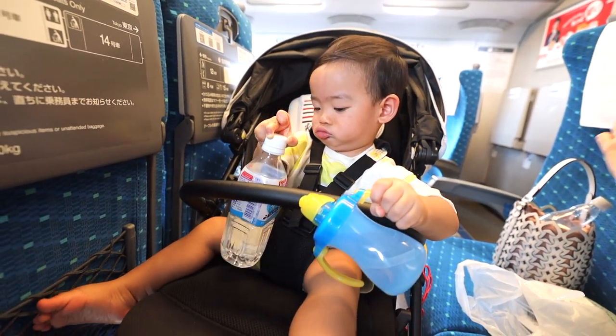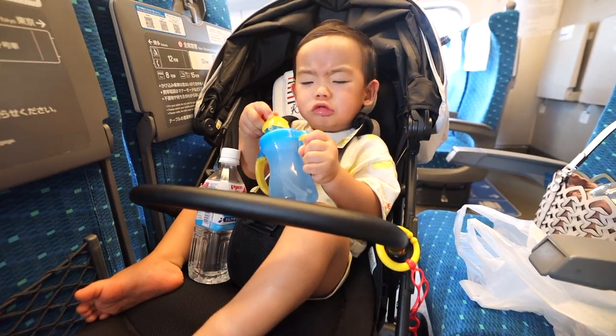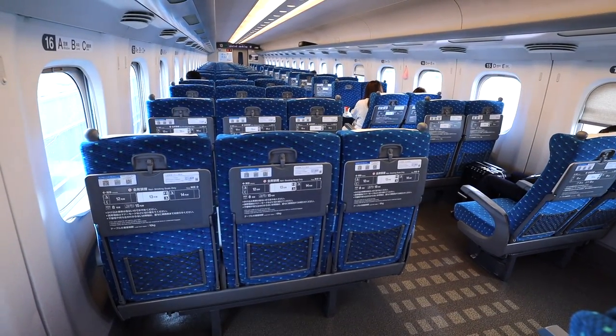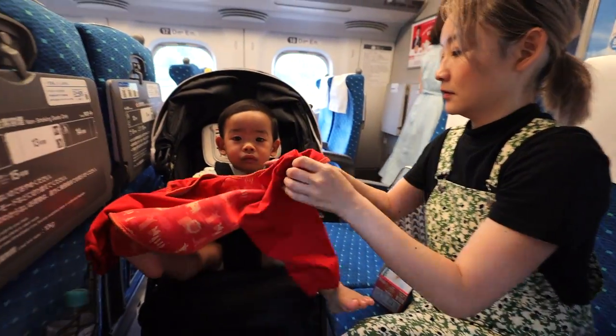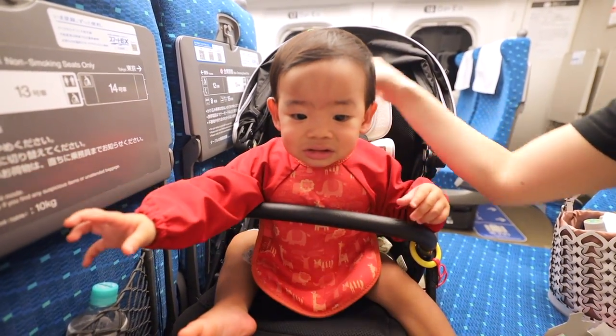Wolfie, how's it your first time on the Shinkansen? It's your first time, dude. So we're just eating right now. It's crazy because there's just not a lot of people on the train. I guess, yeah, not a lot of people are traveling. But it's nice, we're trying to eat so we don't have to eat so much when we get there, and then also feeding Wolfie at the same time. So we get to enjoy hopefully some of the beach. Unfortunately, it looks like it started raining a little bit, but maybe it's just a passing shower.